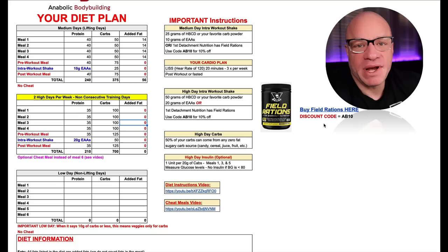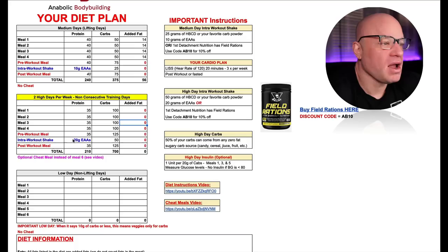The reason I have these portions set up this way is because it matches the Field Rations portion size. So we have 10 grams of EAAs and 25 grams of carbohydrates in a scoop of Field Rations. It makes it easy. I just take a scoop of Field Rations on my high day. We double it. We're doing 20 EAAs and 50 carbohydrates. So we are doubling that portion on the high days.